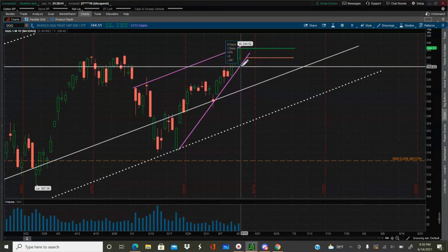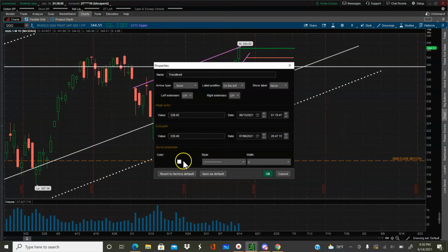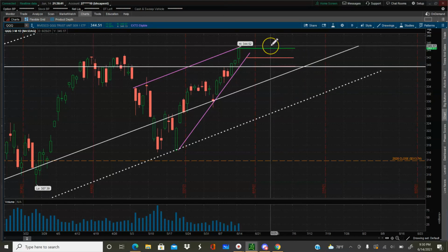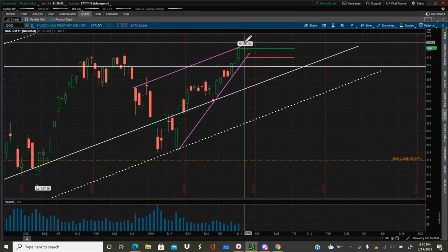And then maybe one here. Okay. So you probably can't see that very well, but there's a little red trend line there. And then my stop would probably be somewhere slightly north of the all-time high. I would say probably up here around 346 or maybe 345 and a half.